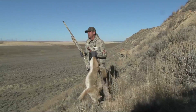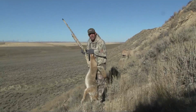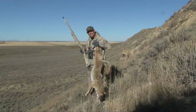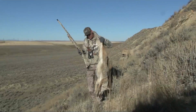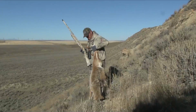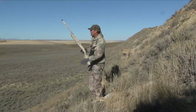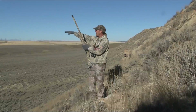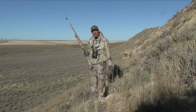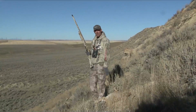Beautiful spot. I told Billy, my videographer, I said, there will be a coyote at this spot. Second series, nice light colored belly, beautiful Montana female coyote. Beautiful country, farmland out there, antelope, and we've got an antelope eater guaranteed down.